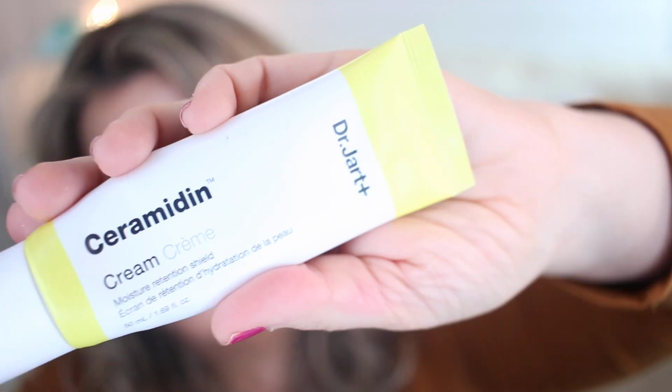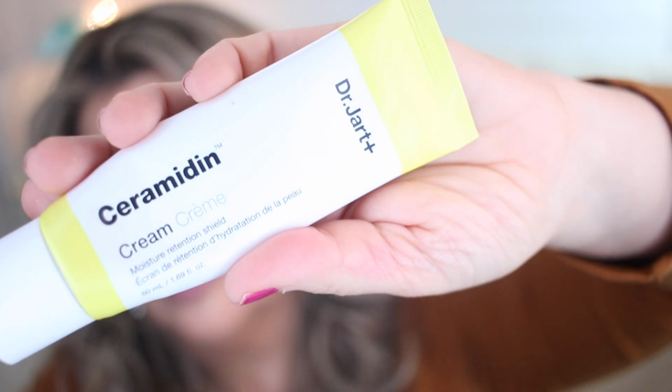Some creams that I really recommend. I really like the Dr. Jart Ceramide Cream Moisture Retention Shield. Really, really like this one. This is one that I can use in the morning and at night. It's one that I have repurchased many, many times. So this is one that I really, really like.